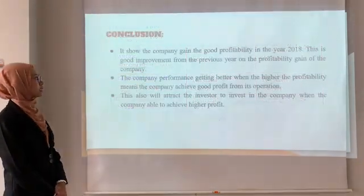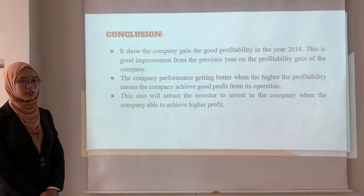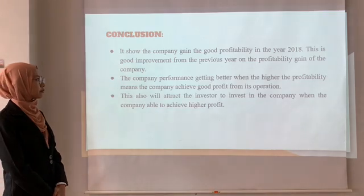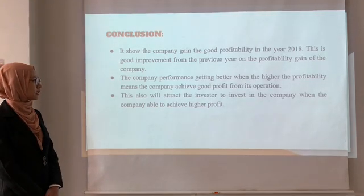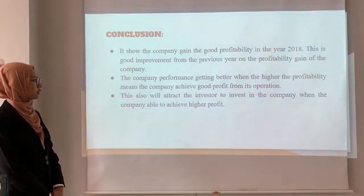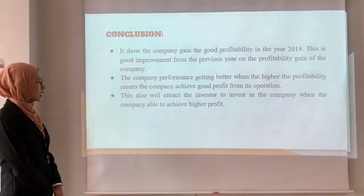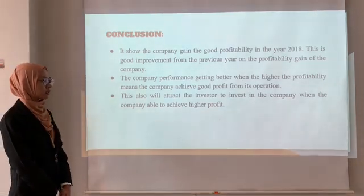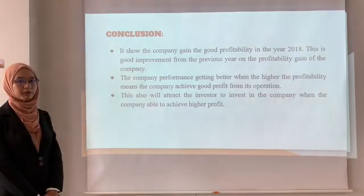For the conclusion, it shows that the company gained good profitability in the year 2018. This is a good improvement from the previous year on the profitability gain of the company. The company's performance gets better when the profitability is higher, because it means the company achieves good profit from its operations. This will also attract investors to invest in the company when the company is able to achieve higher profit.